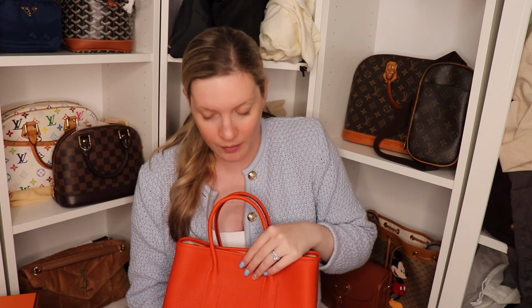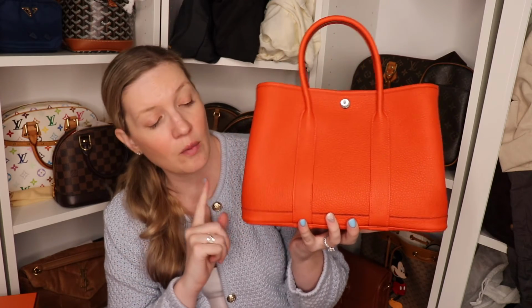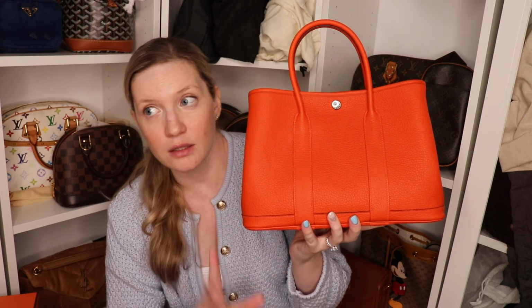So I was offered three other bags at the San Diego store when I picked up this one. I was offered another Garden Party 30 in Rouge H, which is the dark red color, which I do have in some other bags, which is why I did not want it. Then I was offered the Picotin in the small size, the 22, in Nata. I did not like that because I did not like the canvas. And then I was also offered the same size Picotin in a green color. I cannot remember the exact green, but I could only purchase one, because I did ask if I could get two.